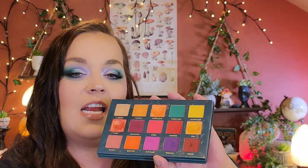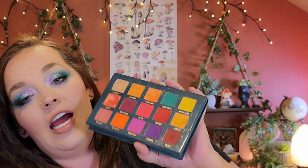And then this is the first one I got from them. I got this in a BoxyCharm a long time ago, like maybe 2018, 2019, and I used the hell out of this palette. I created so many looks. I learned how to do eyeshadow with this palette, so it's definitely not going anywhere, but I haven't seen them release anything in a long time, I feel like, but maybe I've missed something.